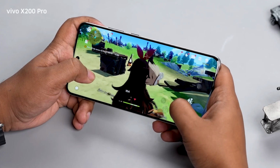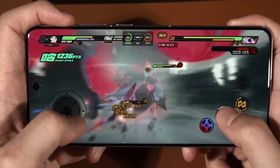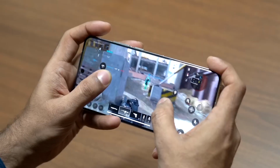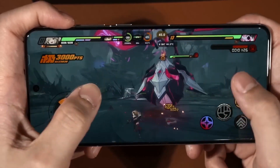However, there's a small hiccup for COD Warzone enthusiasts. The game didn't support peak graphics settings, which was a slight letdown for me. Despite that, the overall gaming performance of the Vivo X200 Pro is stellar, delivering an immersive and enjoyable experience.